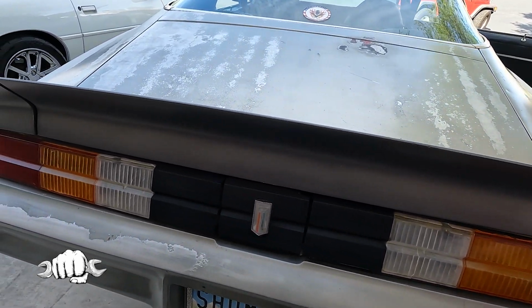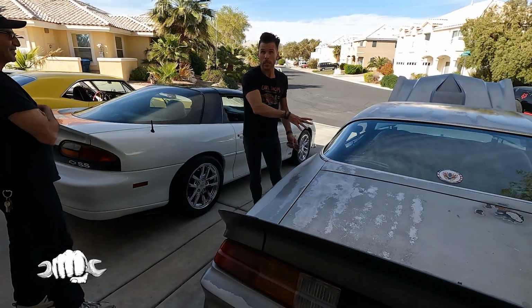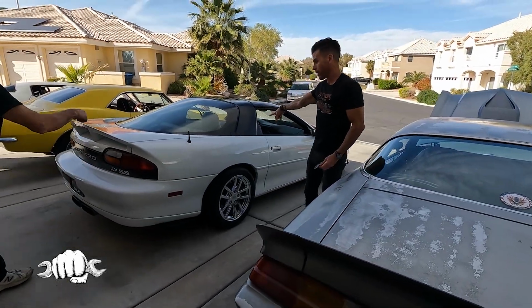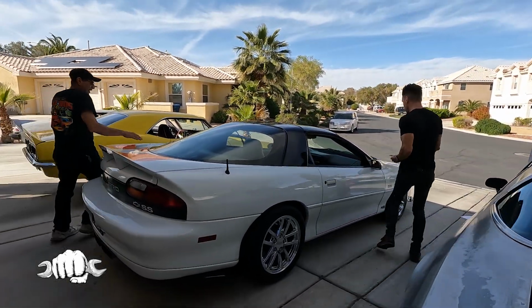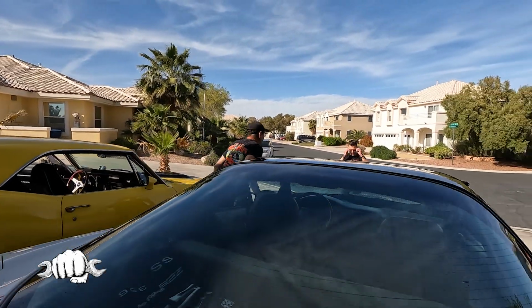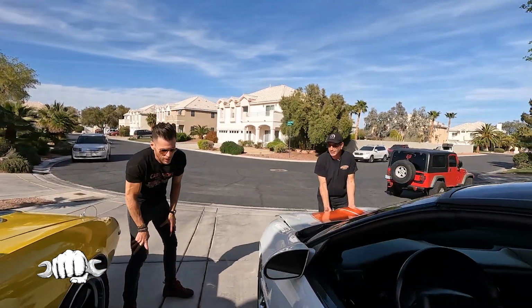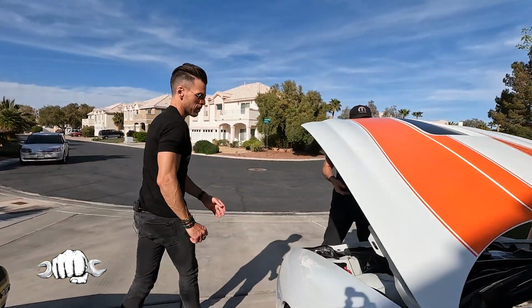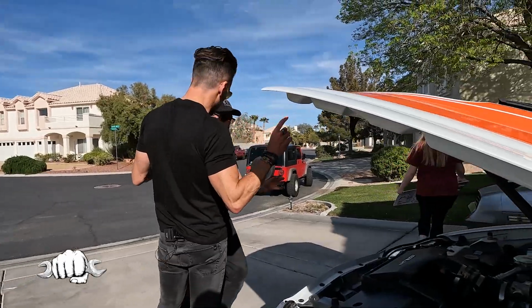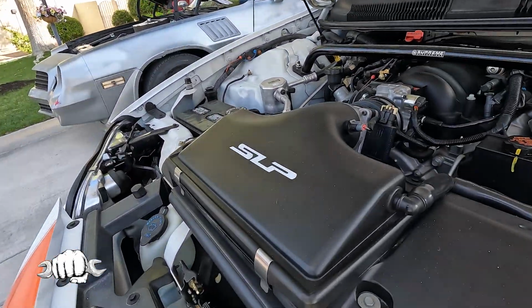Oh my gosh, your custom plates too. Yes. All right, so we go from our Z28 to the 2001. Why did you buy this one? You know, it had low miles. It has no miles actually, 30,000 miles. Whoa. It's never been driven. It's a true SS SLP car. SLP, Street Legal Performance. Correct. And it has the LS1 motor.